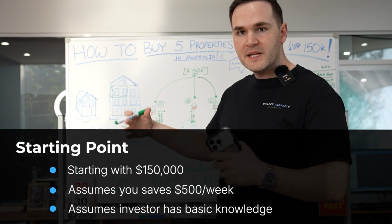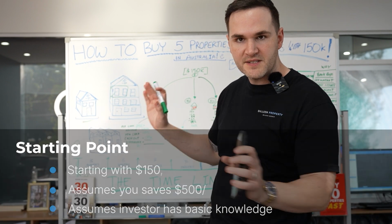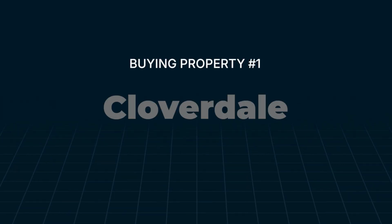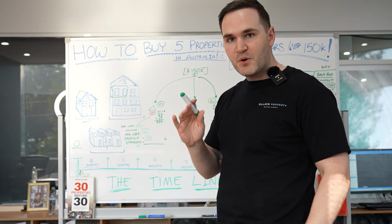For this example, let's assume that the person just knows how to do it and they're doing it themselves, or they're coming through us. Either way, you've got 150,000 as an example. The first property that the person buys, I don't know if you can see that there, is 395,000.